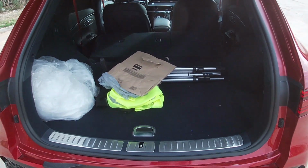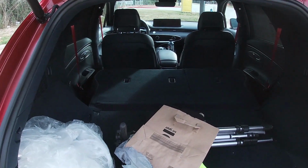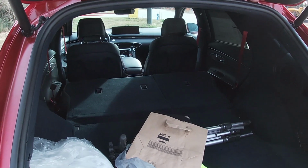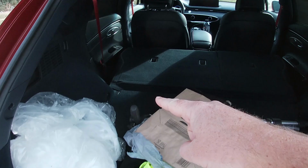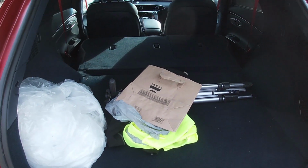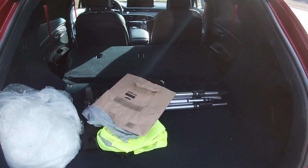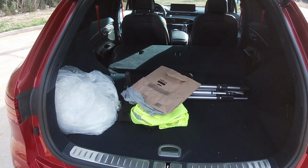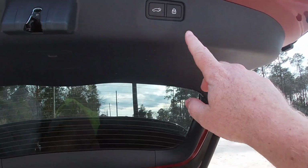Yeah, that opening might not be the biggest in the entire class, but when my girlfriend and I recently took a trip to the scrap metal yard to recycle some aluminum cans, we literally filled from the back of those seats all the way to this rear lip in garbage bags full of aluminum cans. I will tell you, it was a tight squeeze, but we managed to make it fit. So again, cargo volume and luxury, what could be a better combination?